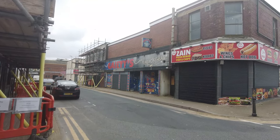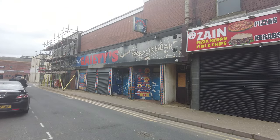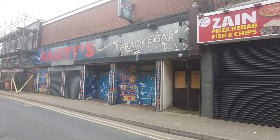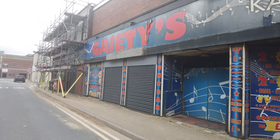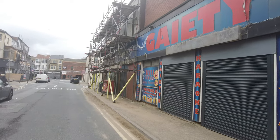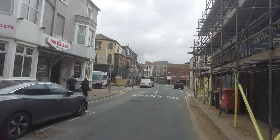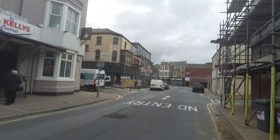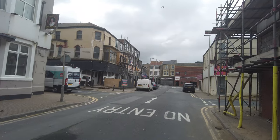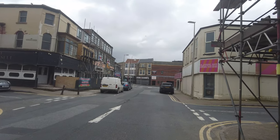A karaoke bar. And one street leads to another street to another street. These properties have gone and are boarded up. But you can see a lot of them have got scaffolding. There's one there, there's one just over there. There's a lot of pubs in that, so they are getting work done to them. So we'll move on a bit further. We'll pop back onto the promenade and see if anything is going on.